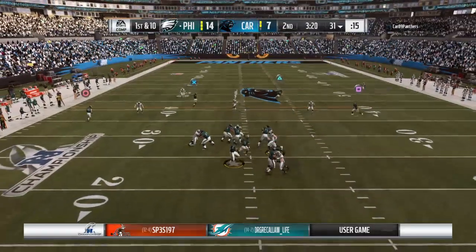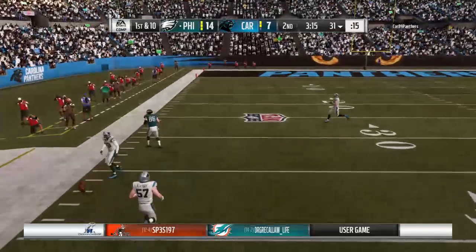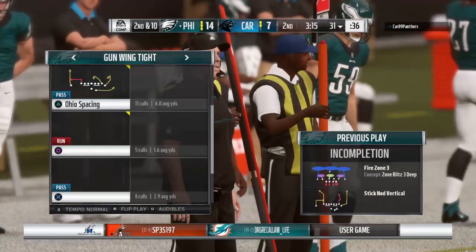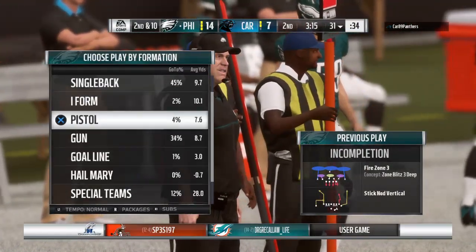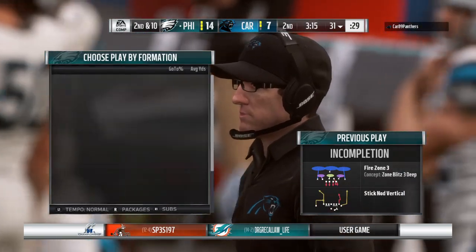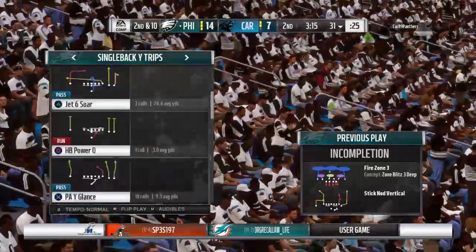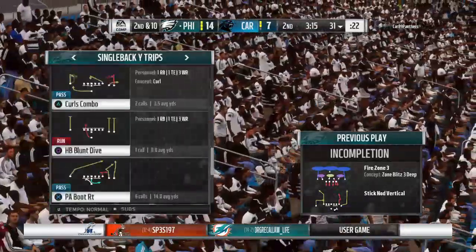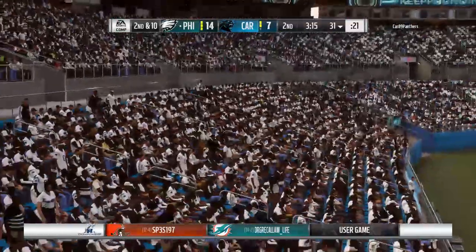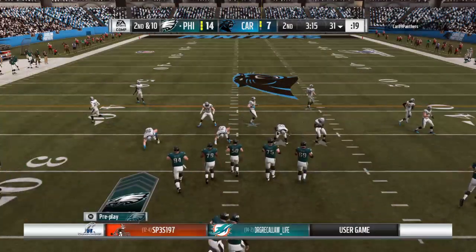On 1st and 10, here's Wentz. Buying time to his left. Now he'll let it go on the run. Deep left side. Oh, that was dangerous. Threw it into coverage, almost picked. But instead, they'll keep it on 2nd down. Line of scrimmage, the 31, as they line up 2nd and 10.